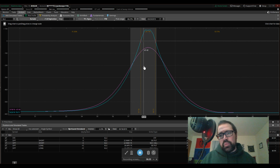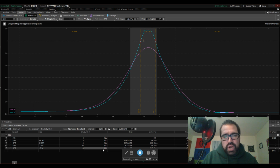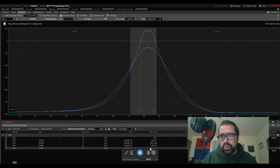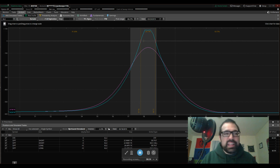Now, it's also showing that we're down right now on this particular trade because we are down on these long options, right? So we've lost theta in the 58 bulk put and the 58 bulk call. We've lost that time decay in those options. And so it's going to show that we're down, but in reality, we're not technically down on this particular trade as much as our risk diagram is showing.